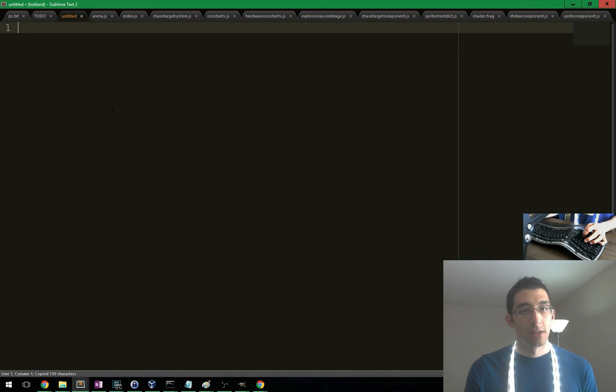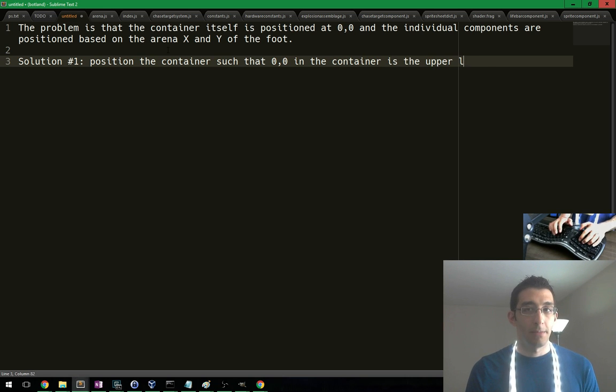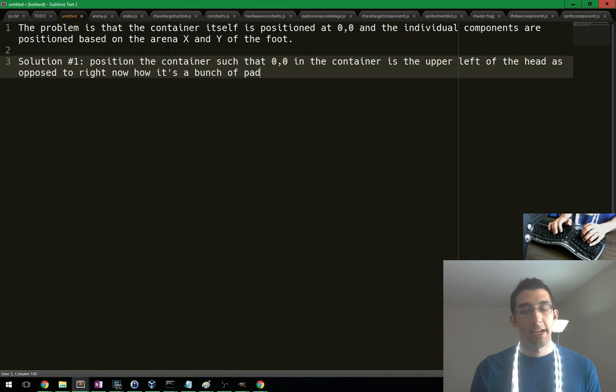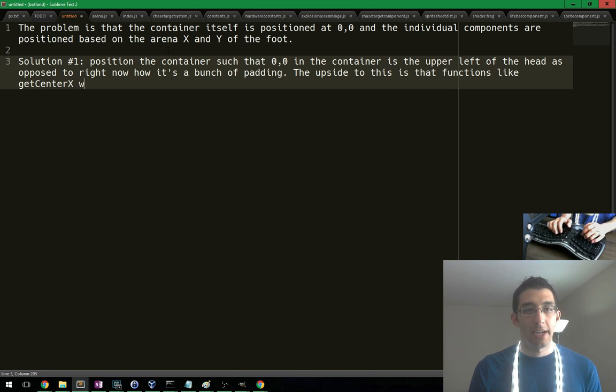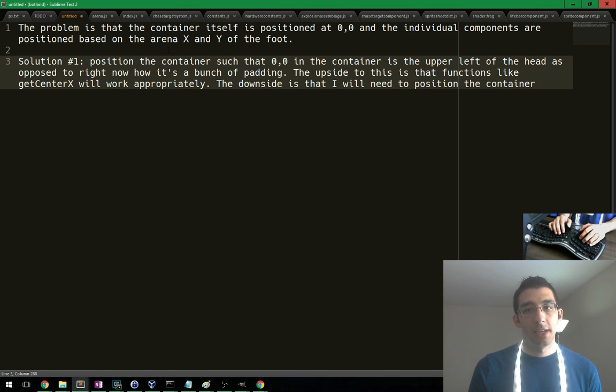So let's close out of all of this. So solution number one, position the container such that 0, 0 in the container is the upper left of the head. So right now, there's a bunch of padding. The upside to this is that functions like getCenterX will work appropriately. The downside is that I will need to position the container at an offset according to the leg coordinates.